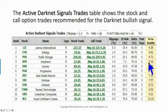All right. What I do is I get a list that looks something like this, and what we call active signals. And I can go in and look at these, and I can say, yeah, this one looks good, or yeah, I don't know about this. All right. So I have the ability to go in and look at these. I can sort them by slippage. I can sort them by implied volatility rank. That's great for an option trader. And even percent to double.